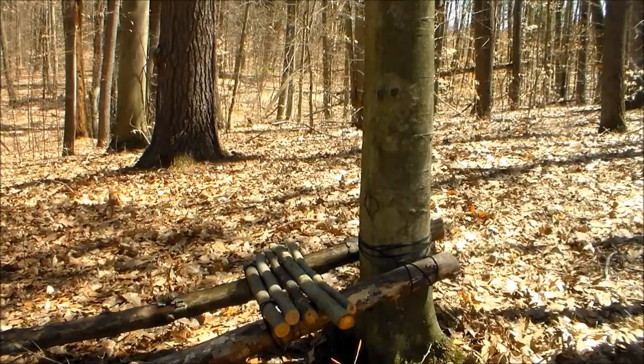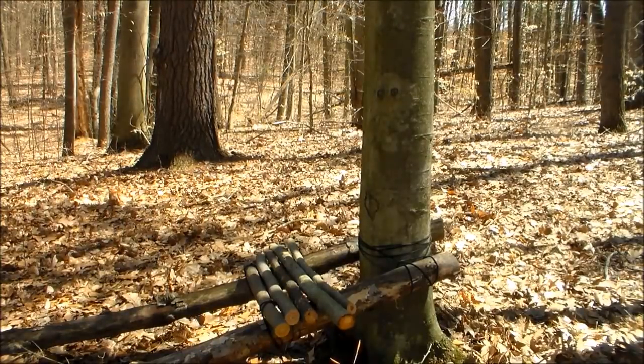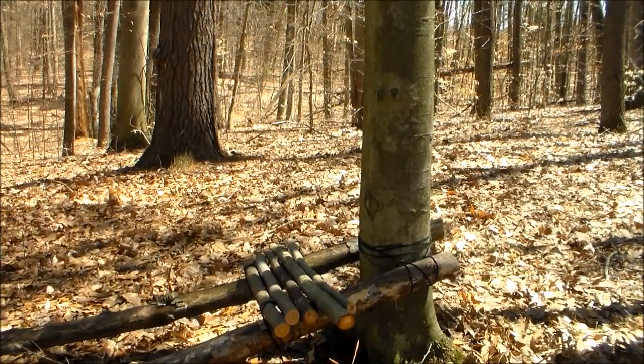With that, folks, that's about it for this little do-it-yourself, somewhat of a Siberian woodsman chair. So, all right. Well, take care. We'll talk to you all later.